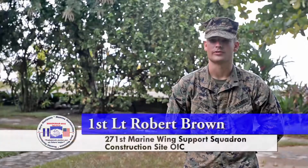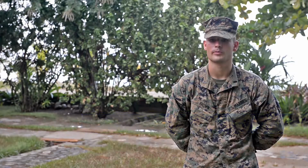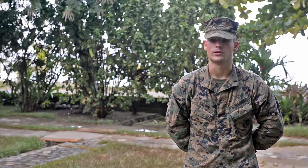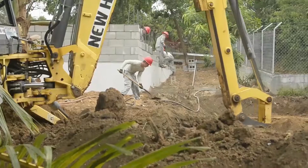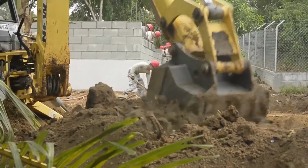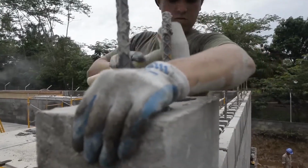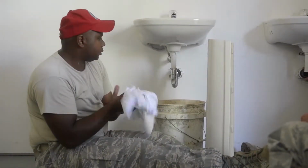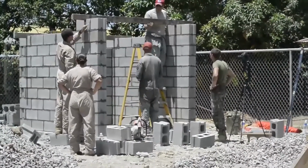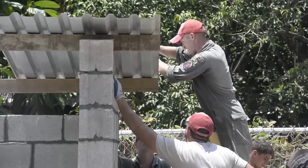New Horizons 2015, we were tasked with building a school on the Gabriel Mistral school grounds. What we did was we built a two-classroom, two-bathroom school with a septic tank on the school ground. The school itself was 1,400 square feet of classrooms and the bathrooms included. We were also tasked with building a pump house to house the pump at the well that they built to protect it from the elements.